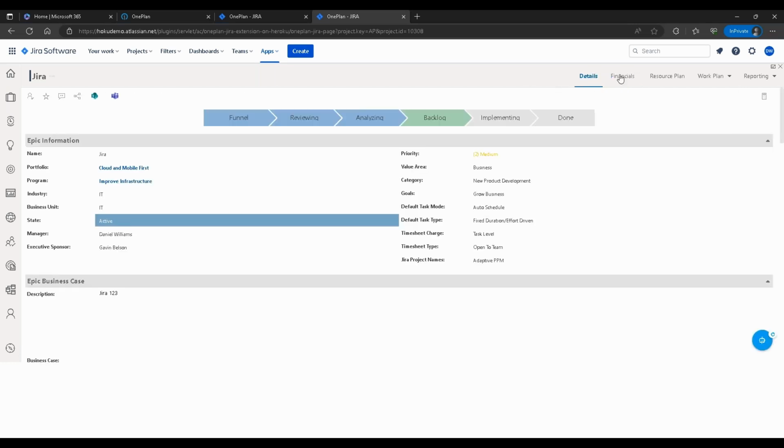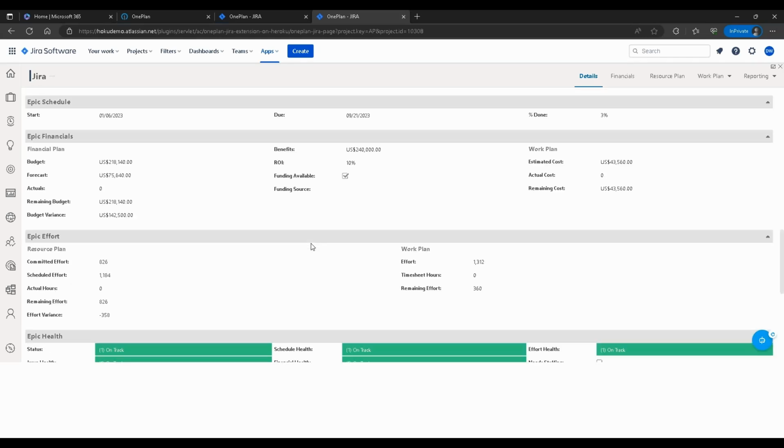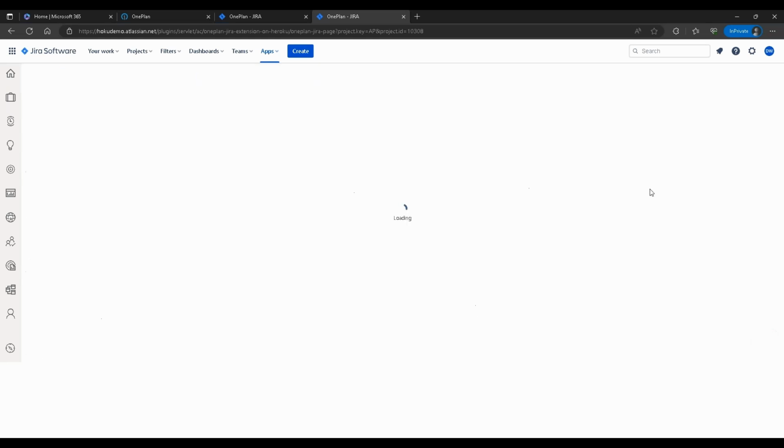If you don't want to use this, by the way, you don't have to. You could be just doing summary financials in terms of putting here the top-down values, and not just driving them from our financial grid. But you do have benefits and ROI if you're managing ROI. And then the work plan can also be driven by the costing of the resources from the resource plan.